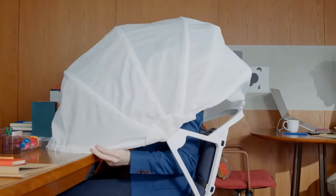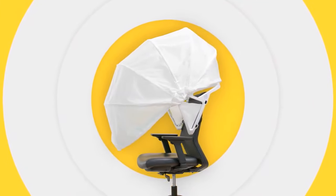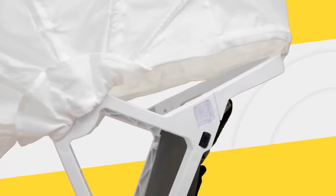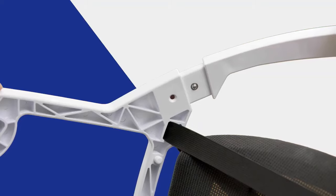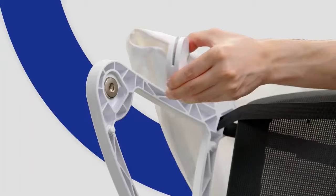Igloo, the first office chair shelter of its kind, with a minimalist modern design that was inspired by the Eskimo Igloo Snowhouse. Created with craftsmanship in mind, the Igloo is made with top-graded material to provide a sturdy and durable structure. Setting up the Igloo is super easy. Simply fasten to any chair and pop open the dome cover.